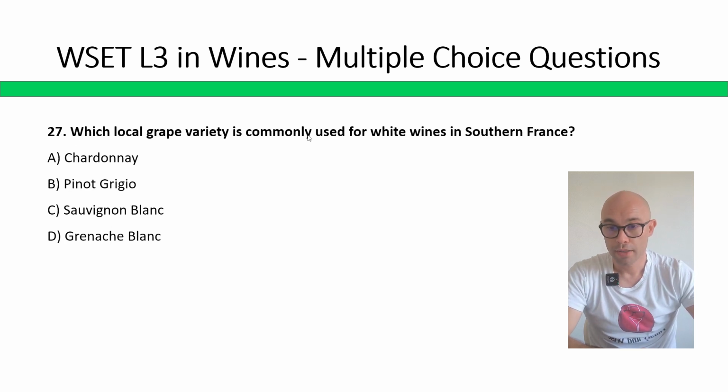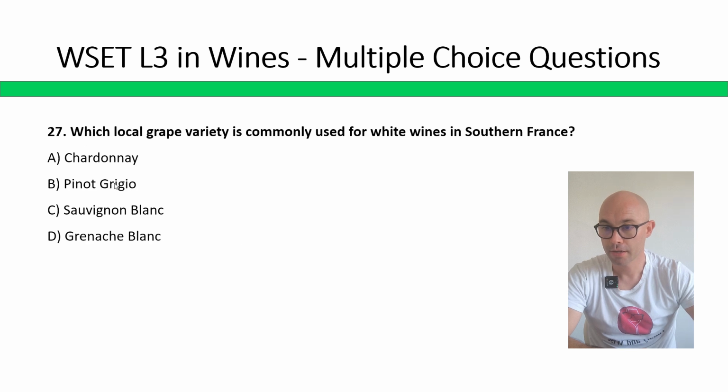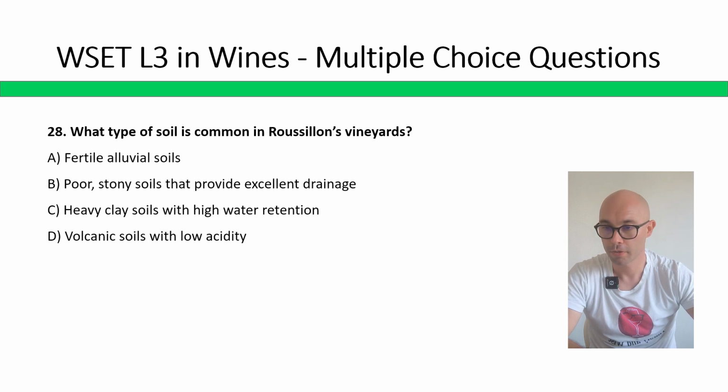Which local grape variety is commonly used for white wines in southern France? Chardonnay, Pinot Grigio, Sauvignon Blanc, Grenache Blanc. The correct answer is D, Grenache Blanc. That does not mean that these other grapes are not present, especially Chardonnay and Sauvignon Blanc, it's just that Grenache Blanc is the most common.